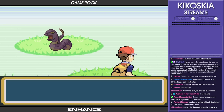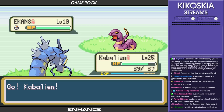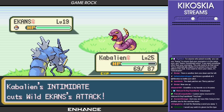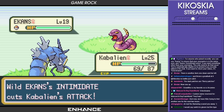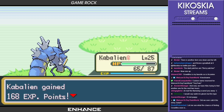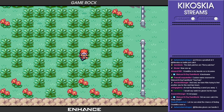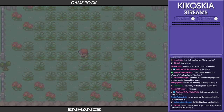Anything here? It's an Ekans! Not quite what we wanted. Yeah, switch to Gloom, but Fire-type. That's the problem. It's a Fire-type, and Gloom is made of grass. Ooh, nearly took you out in one hit. Also, this is a good opportunity to get a little bit of training for Cabalion and everyone else that needs to gain levels. Gloom can handle it. I wish I could be as confident as you are about that. I really wish I could.